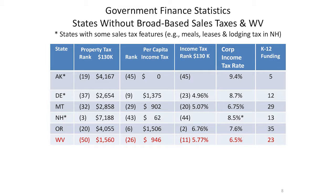In terms of income taxes, these states tend to have higher income taxes than average, in particularly Oregon and Delaware on a per capita basis. On terms of tax rate for the $130,000 family, the tax rate is a little higher in Oregon than it is in West Virginia, a little bit lower in Montana, but still in the top 20, and Delaware is 23rd. Alaska and New Hampshire do not have broad-based income taxes, but they use other taxes like property taxes to pay the bill. Plus they have significantly high corporate tax rates in those states.